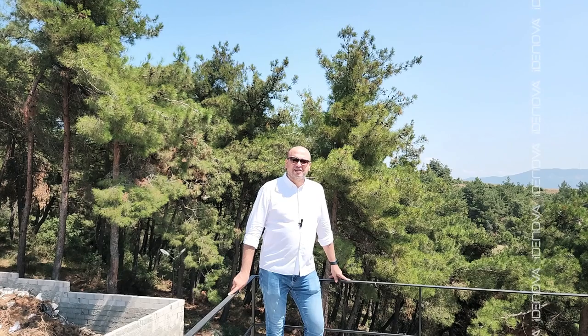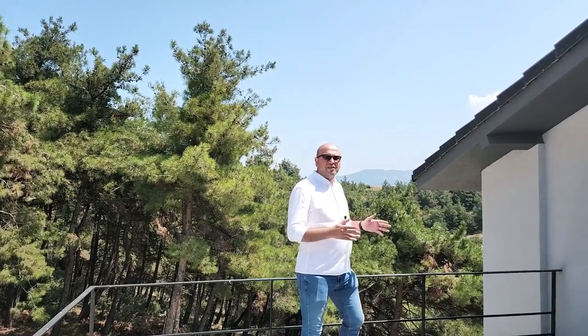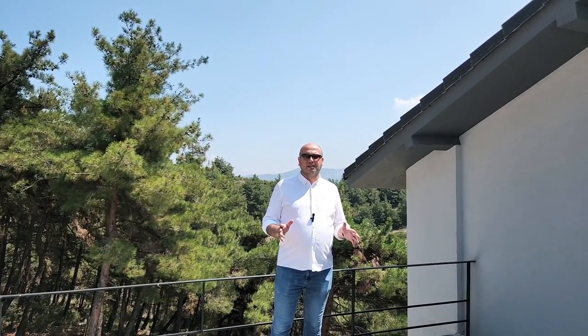And we have another terrace on our roof floor. Again, you will have an amazing forest view next to you. And again, silence and peace.